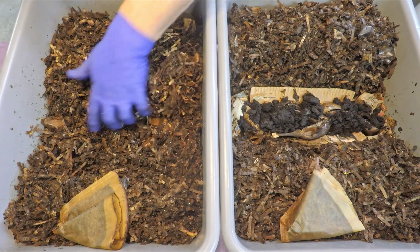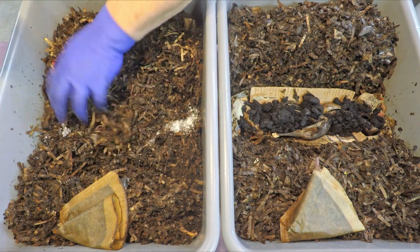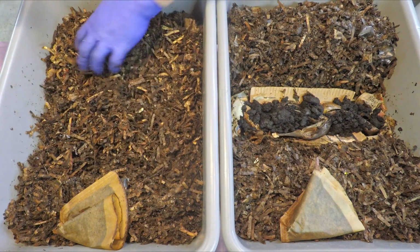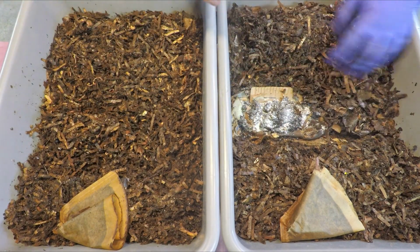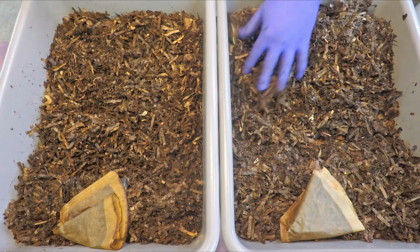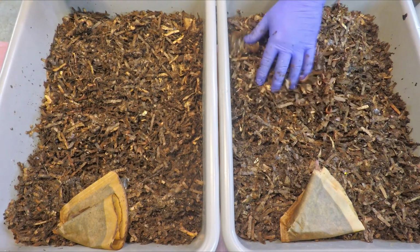Before we do so completely, I've got my grit here. Why don't we throw a little bit of grit down into the feeding zone too. In these new bins, I like to try to be generous with the grit, since the systems are built without any grit. So this way they've got what they need to be able to break down their foods.